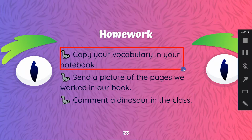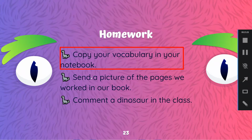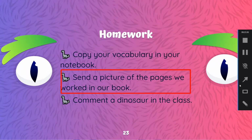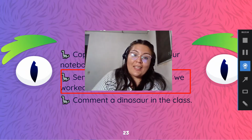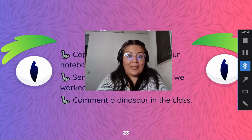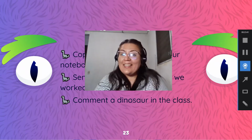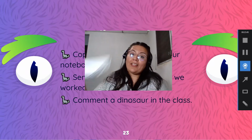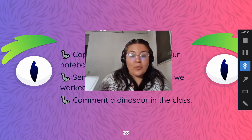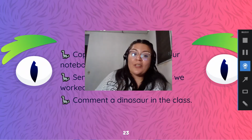So now it's time for homework. Copy your vocabulary in your notebook. Vamos a copiar el vocabulario en nuestro cuaderno. Send the picture of your pages, of the pages we work in our book. Mándame una fotografía de las páginas, todas las páginas que trabajamos en el libro y en el cuaderno, ¿ok? De la clase que copiamos, del verbo want, de haber dibujado tu vocabulary en tu cuaderno y de las frases que te pusimos de ejemplo del verbo want.